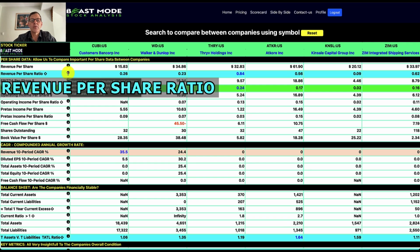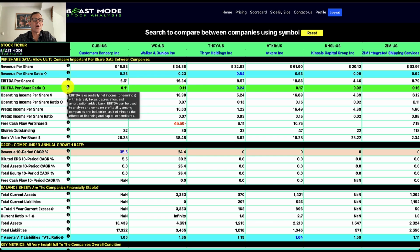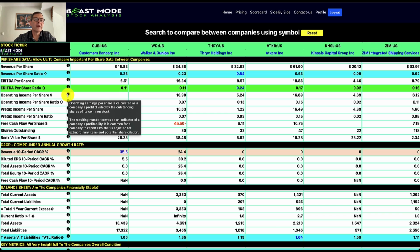So revenue per share ratio. Revenue per share computes the total revenue earned per share over a designated period. It is calculated by dividing the total revenue by the average total shares outstanding. And you can see we've got all kinds of different data here to really help you out with understanding exactly what a financial statement is and all of the fundamental data.